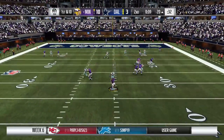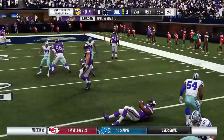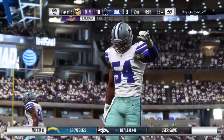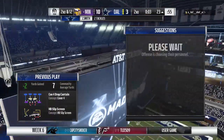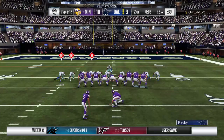First down. Here's Cousins. Going with a screen for Murray. And he will lose yardage here back at the 23-yard line. Now whistles and a timeout with 3 seconds left in the first half. So 3 seconds here remain in the half.